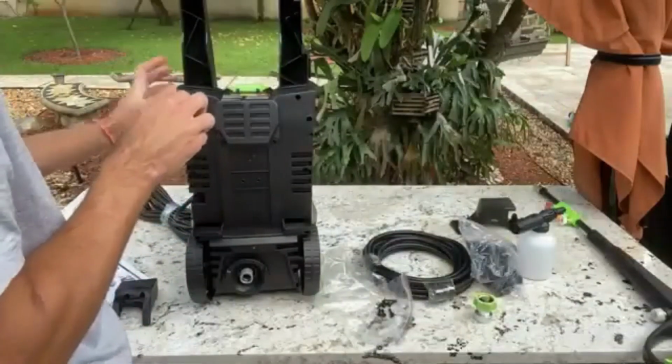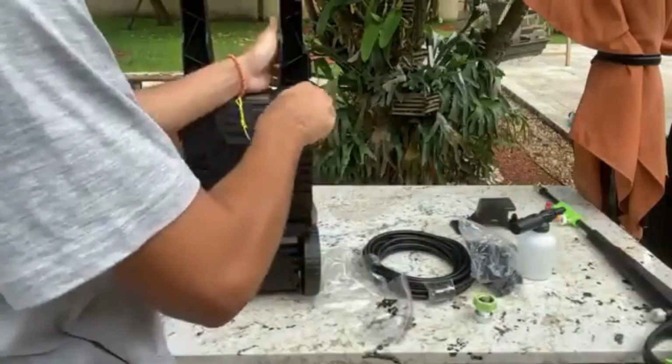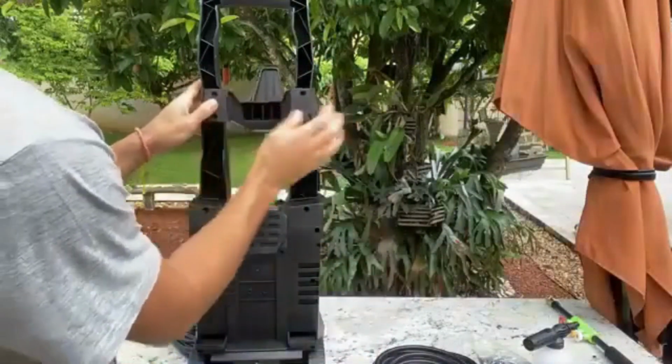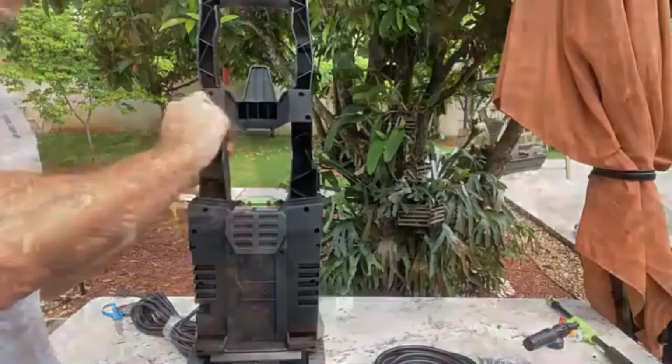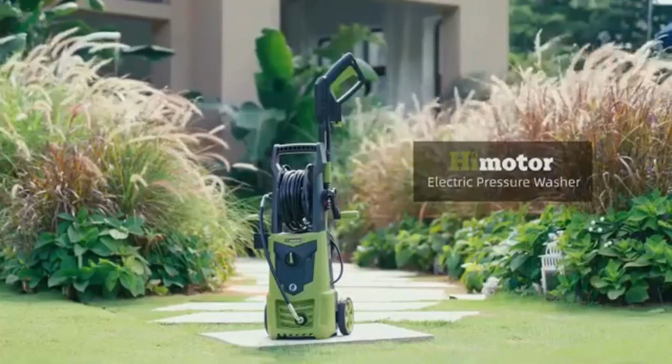In conclusion, the PowRyte Electric Pressure Washer 3800 is an excellent choice for anyone looking for a reliable, high-performance cleaning tool. Its combination of power, durability, and user-friendly design makes it perfect for both occasional use and regular maintenance tasks.